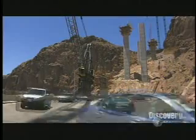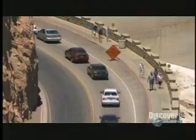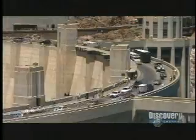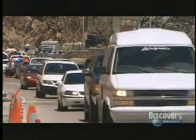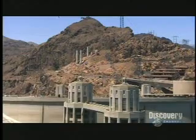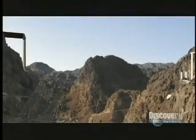The Hoover Dam Bridge is vital to connecting the southwestern U.S. states. For the past 70 years, Nevada and Arizona have been joined by a narrow road along the top of the Hoover Dam. Today, the road is continually clogged with traffic from frequent travelers. The new bridge will let the traffic flow freely between the two states without interfering with the dam.